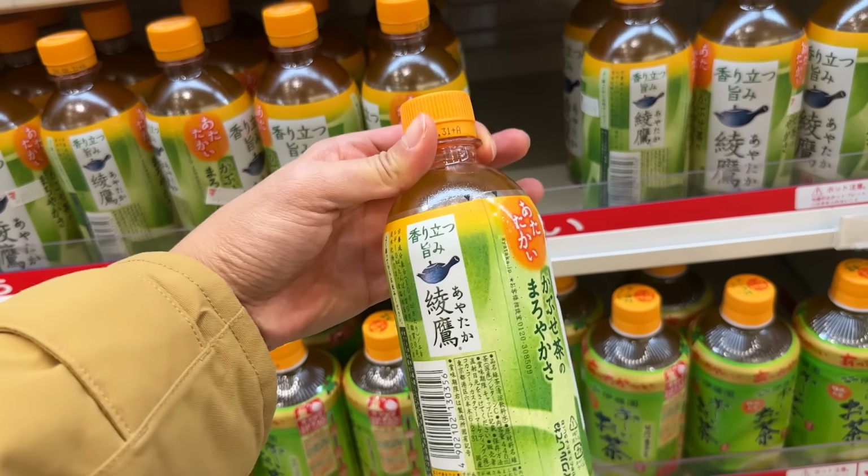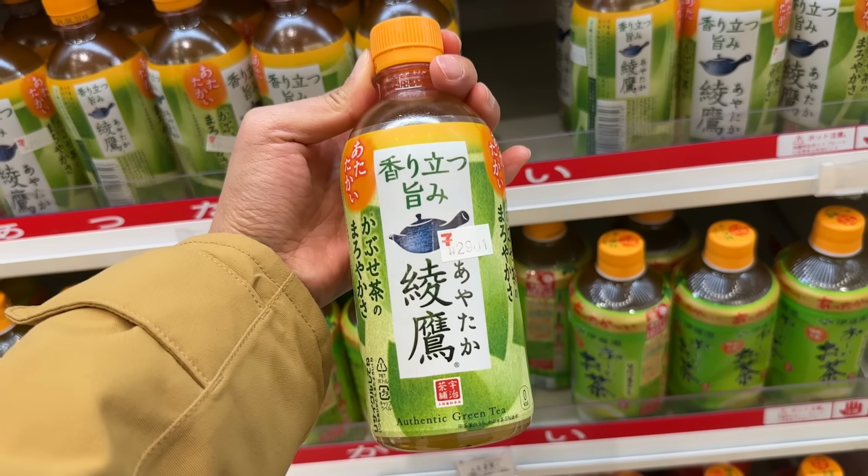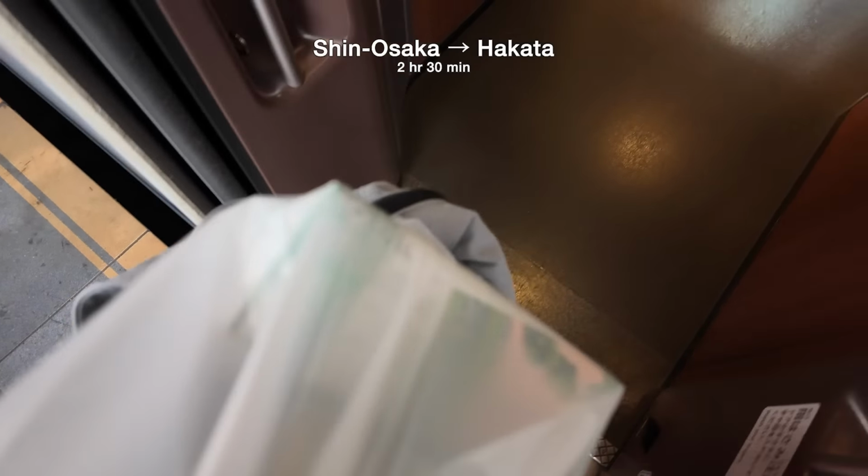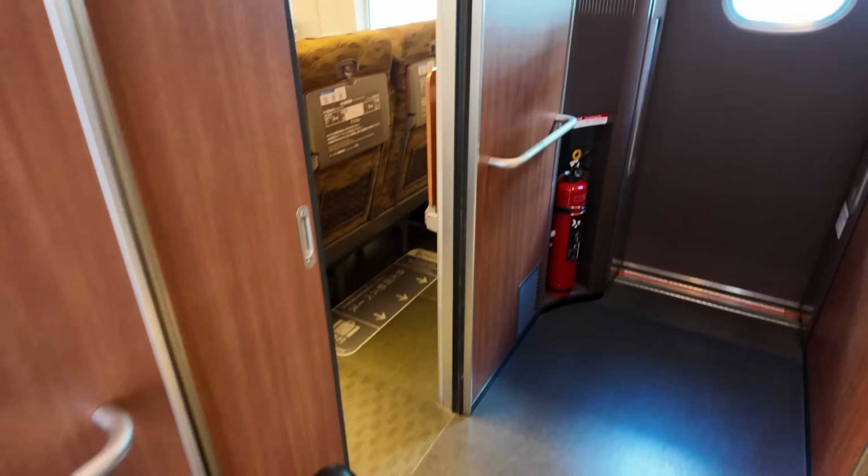Also, I love how Japan has hot teas in the vending machines and shops everywhere. It serves as a hand warmer and helps my body warm up in freezing weather.